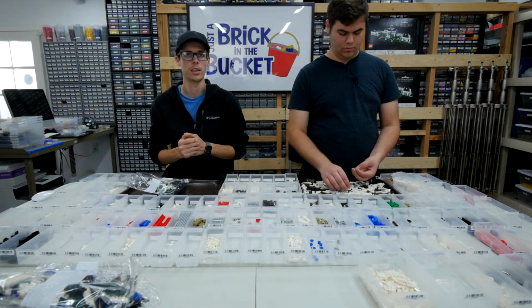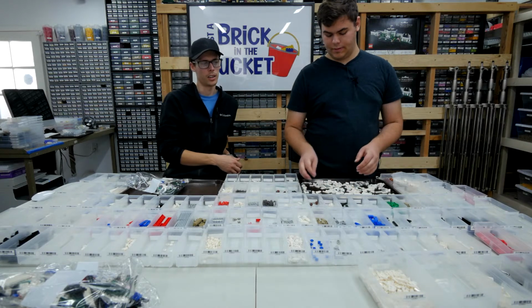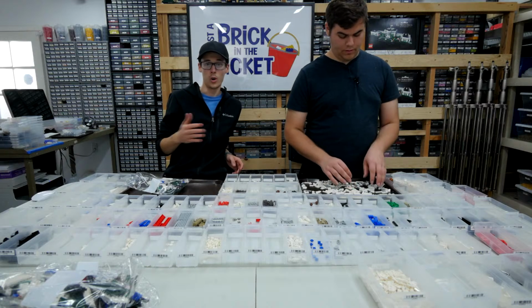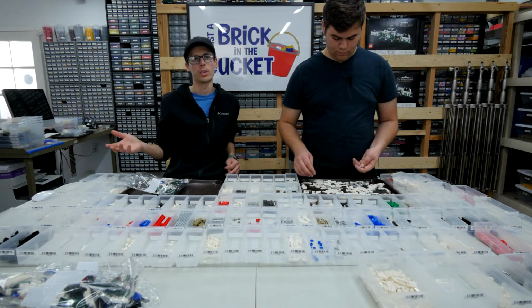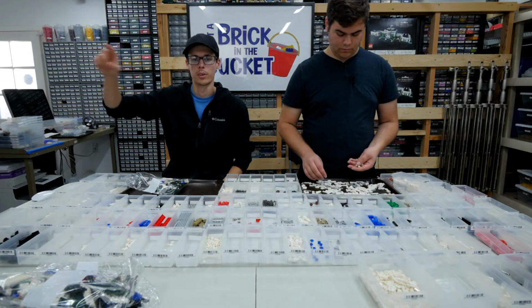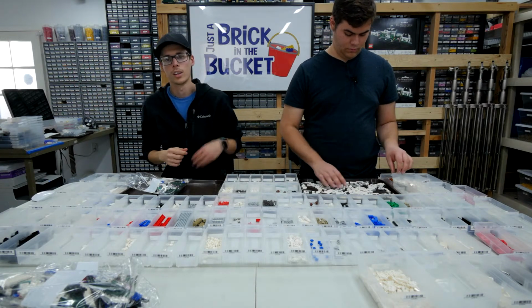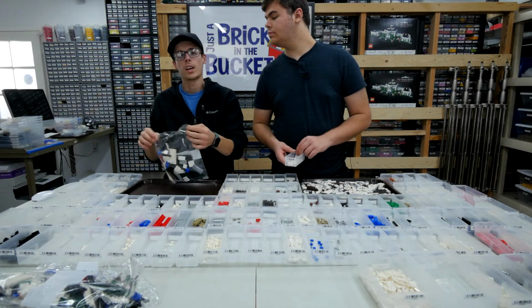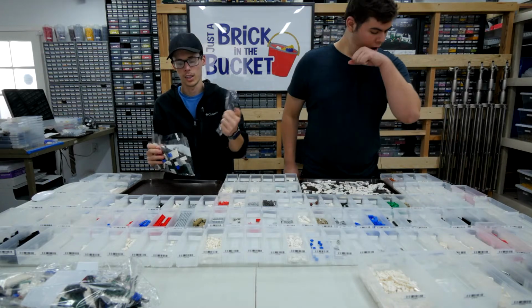The key, I think, is finding sets that are a good part-out value. Nowhere near every set is going to be a good part-out value. So you can go on BrickLink, hover over the Market tab, scroll down to Price Guide, click that, and then on the right side of the screen you'll click on the little thing that says Price Guide. In that box, you'll type in the set number. It'll give you the 6-month sales average of what that sells for.